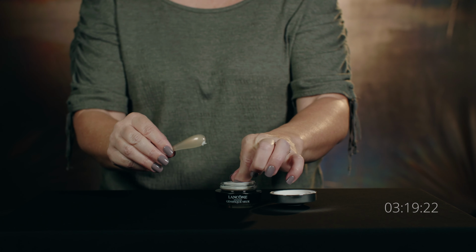And then we have 2 full-size products of L'Absolu lipstick and lip gloss, gorgeous colors. I'm wearing both of them right now and I absolutely love them. This is the bullet. So that's how you would open it up. You push the top and then the lipstick comes out.